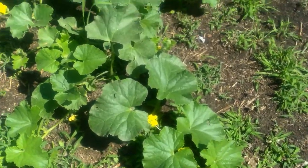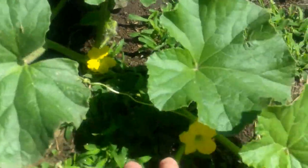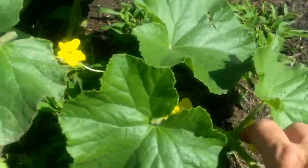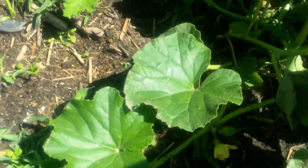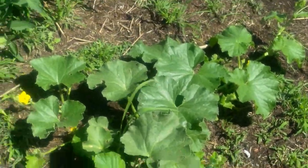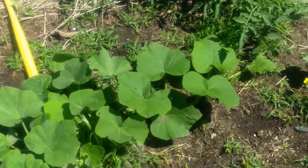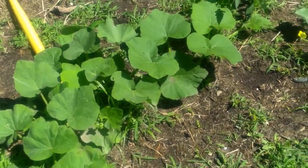This is my cantaloupe. I have nothing on it yet, just a bunch of male flowers. Haven't found a female one yet, so can't wait for those to grow. Cantaloupe is one of those things that are so much better from the garden than from the store. You can never get them fully ripe in a store.